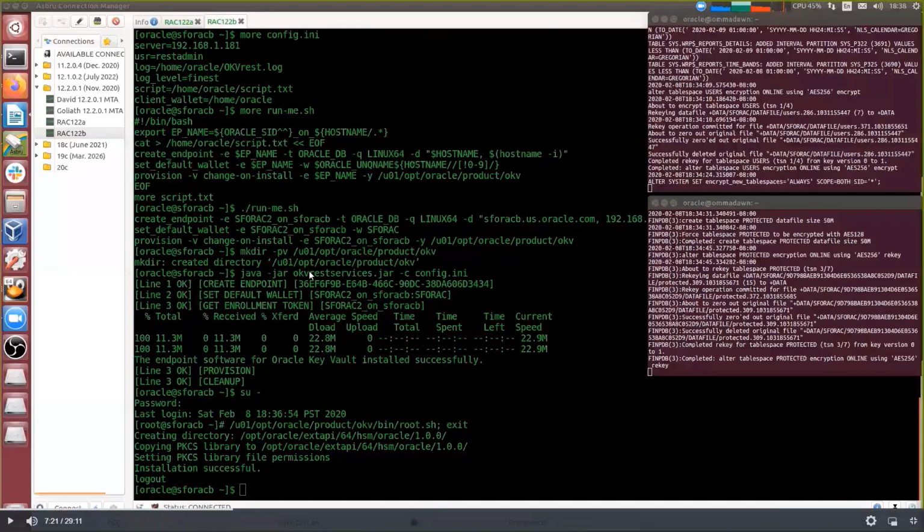You would have 8 endpoints and 1 wallet. So all the instances of your primary database and all the instances of your standby database would connect to that one shared wallet. So here we have only 2 endpoints, but with the 4-node primary and the 4-node standby, you have 8 endpoints, and they're all attached to this one wallet.